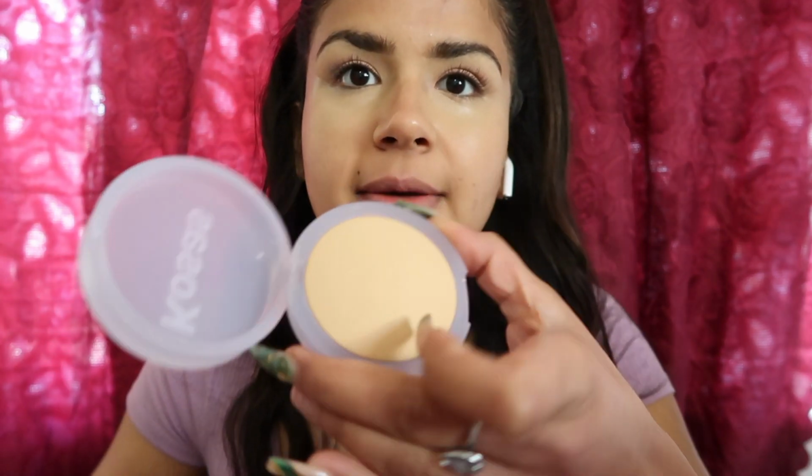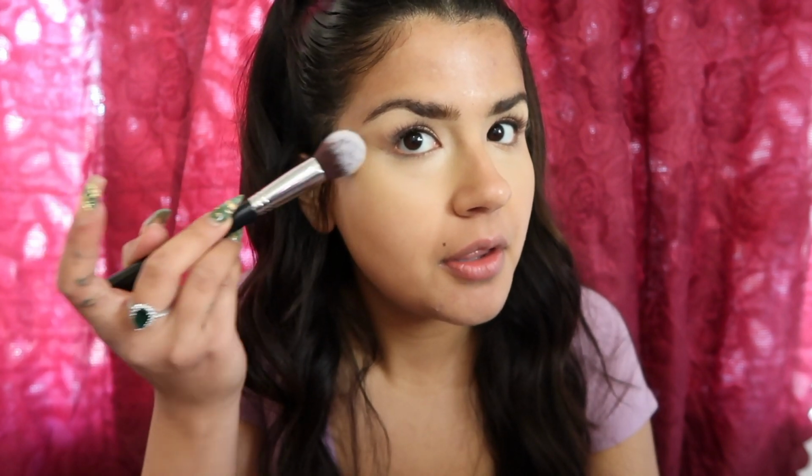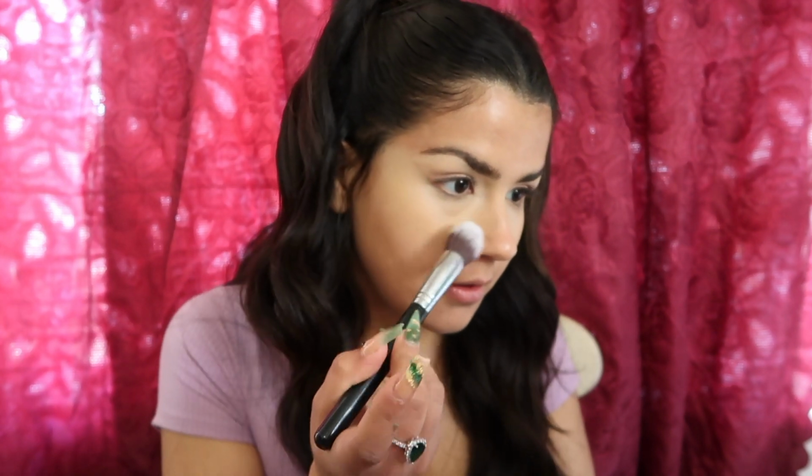I'm gonna go ahead and set it now with the powder. It starts as a mousse and then they place it on here. So it's basically a loose powder that has been baked. Maybe they do it in the oven, I'm not quite sure, but it's basically a loose powder. It's gonna give you a really airbrushed finish. It's supposed to, at least. It looks really pretty here on my camera. Let's see here in real life. Oh yeah. I need a little bit more. I'm almost wondering if I could use this guy as foundation as well.